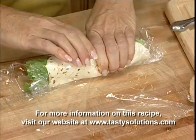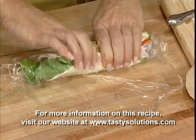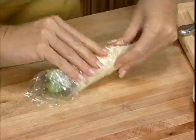Kind of like marinate it? Yeah. And see how I'm just rolling it up. You've got your toothpick in the middle, so be careful of that. And then this is a great way to pack it when you're taking it with you somewhere.